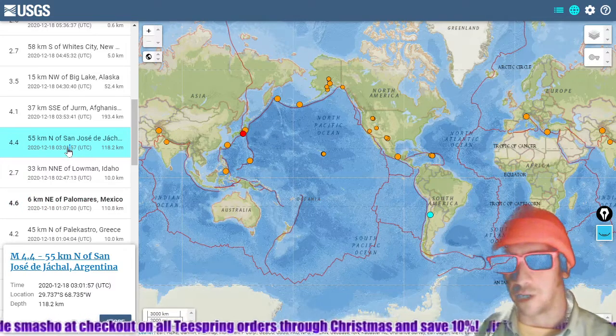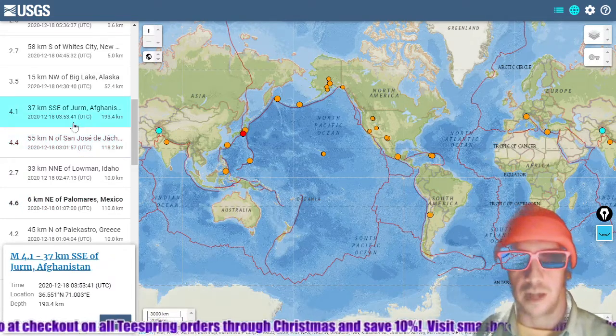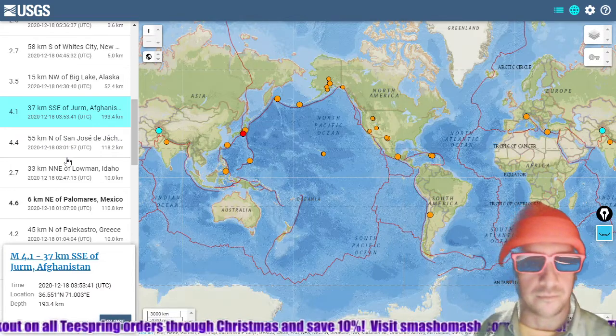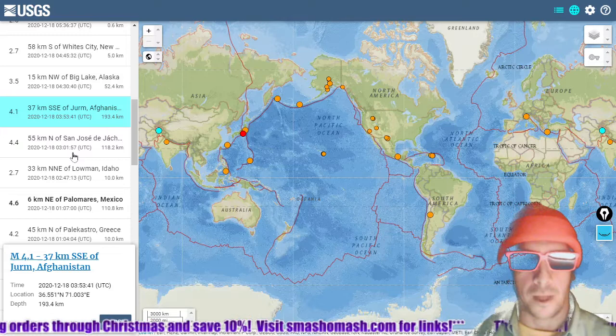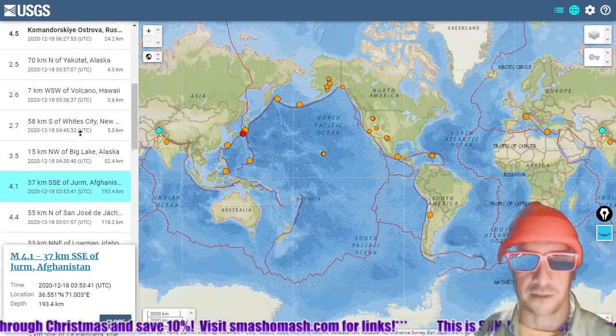Followed by a deep quake in Argentina. And then one in Afghanistan. That one less than an hour later. A 4.1 magnitude at nearly 200 kilometers depth.